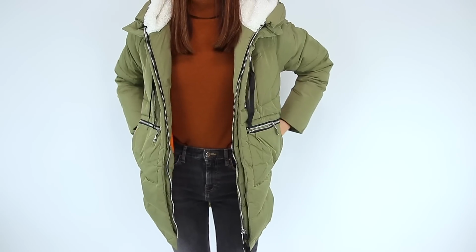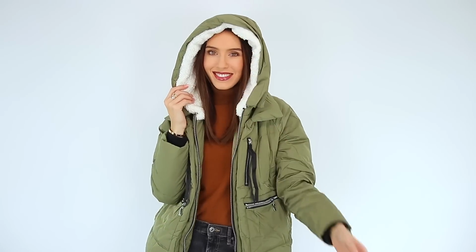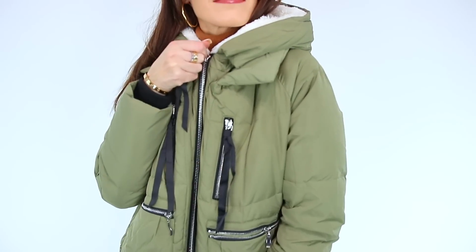I actually didn't film the green coat, but I know I've showed it before. So I'll insert some footage of what that one looks like. And I've had it for going on, this is my second year of wearing it, and it's my go-to winter coat. Love it.